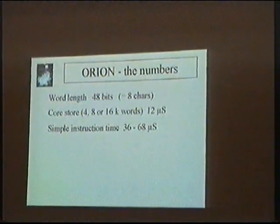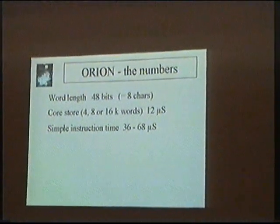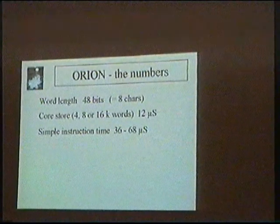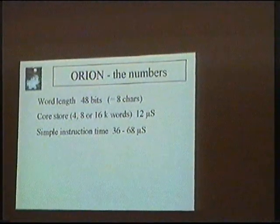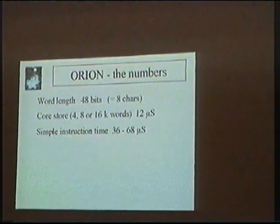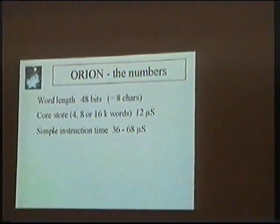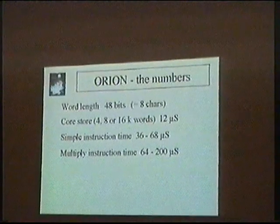For simple instructions, the simple instructions would operate in about that sort of time, 30 to 60 microseconds. You can see that for a simple instruction with 3 store accesses that fits together: one to fetch the instruction, one to fetch the operand, and one to write the operand back. Most instructions would be longer than that, although they were complicated instructions, and therefore you've got a lot of work done for your microsecond.